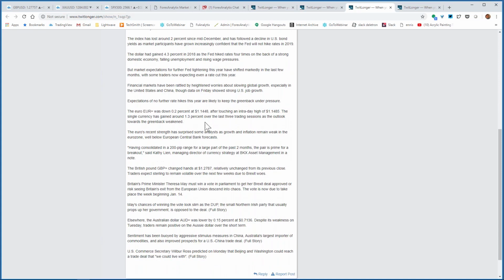The euro was down 0.2% at 1.1448 after touching an intraday high of 1.1485. The euro's recent strength has surprised some analysts as growth and inflation remain weak in the eurozone. Having consolidated in a 200 pip range for the large part of the last two months, the pair is primed for a breakout, said Kathy Lien.